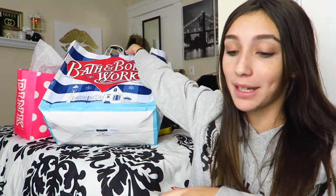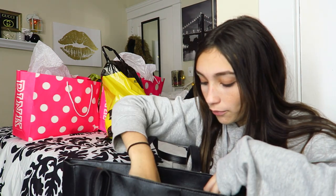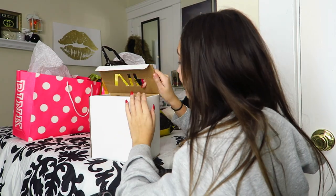They were so happy because no one was buying the purse, and me and my dad were just like, screw it, because the purse had their best candle and their best perfume or whatever, and it's usually $116. We got it for 30, so we were just like, set. I'm so excited. I didn't even get to see what's inside. VIP, what? Ooh, let's see what's inside.